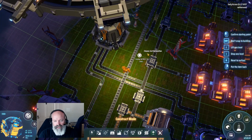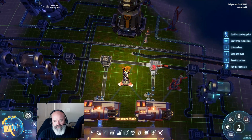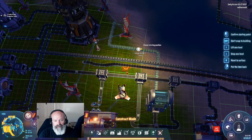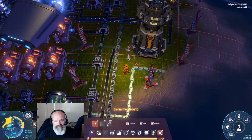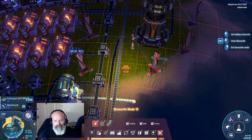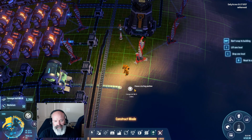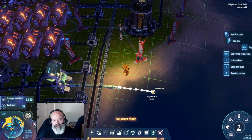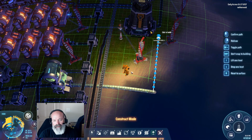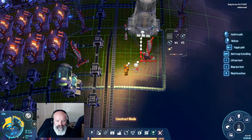There we go. What I was going to do is feed this guy hydrogen, but I'm going to do it over here. So here's Deuterium coming in. We're going to kill this because it's kind of in the way now. I don't really want that line there. I kind of want it around back. Let's see if I can just do this. There we go. And then we're going to bring out hydrogen right here.